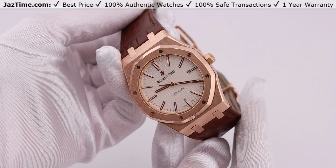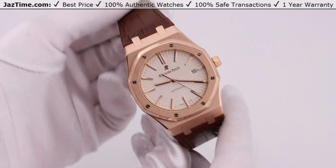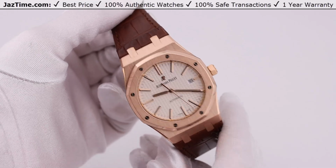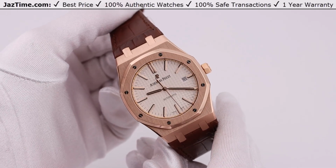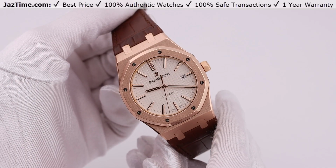I will tell you in this video about the history of this watch. Then I'll tell you about where it stands in the lineup of other similar Royal Oaks. Then I'll tell you about the case, bezel, dial, bracelet, movement. Finally, try it on and give you my thoughts. So let's start just with a little history.